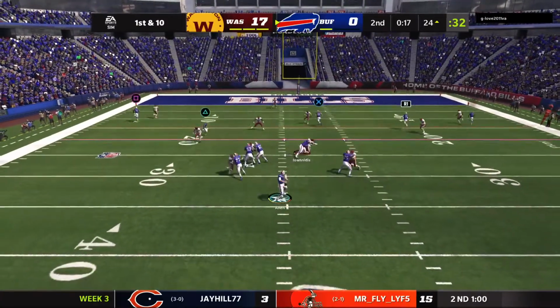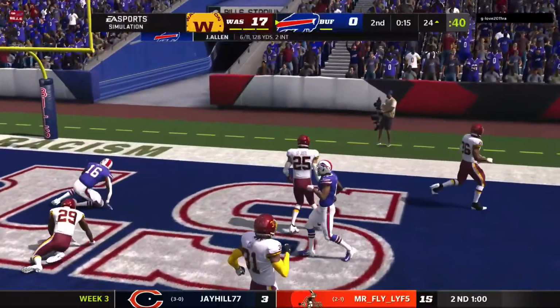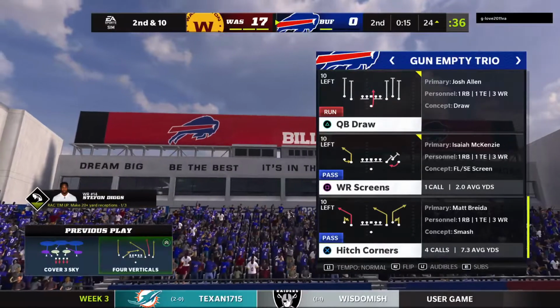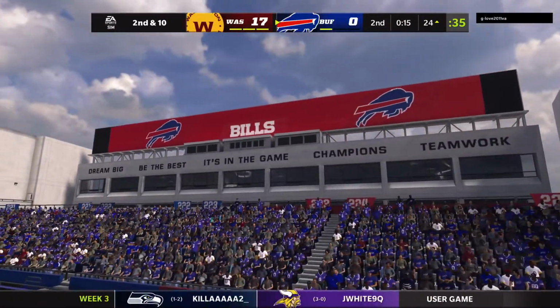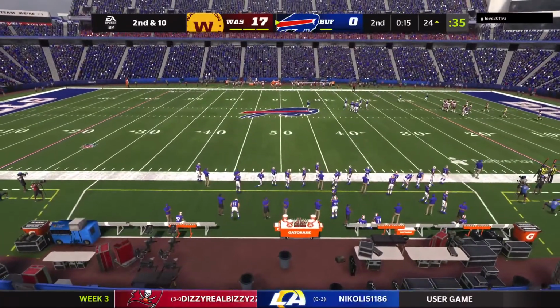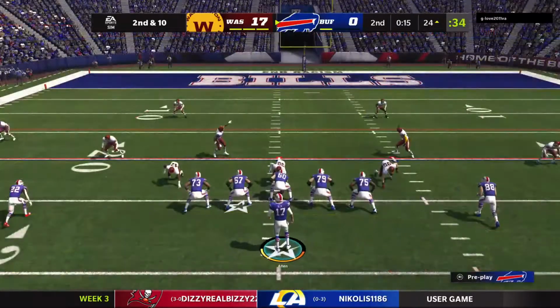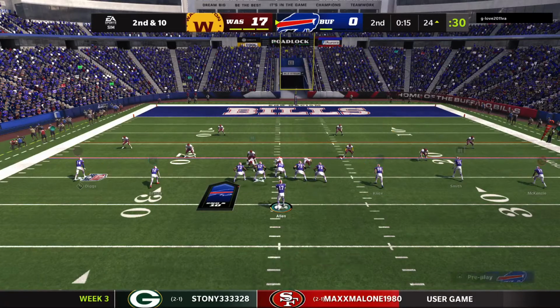And again, it's Allen. And this one is incomplete. I think that was good strategy there, trying to go right back to him after the last completion. But this time, the defense was all over him, and they got there to break that one up. An incomplete pass on 1st down. That leads to a 2nd and 10.